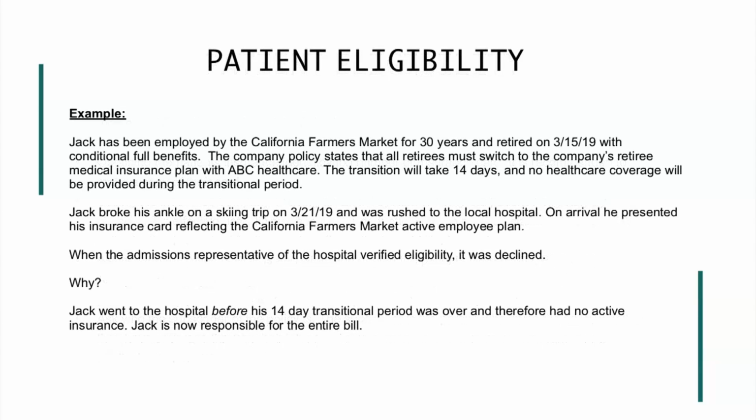So let's look at an example of patient eligibility. Jack has been employed by the California Farmers Market for 30 years and retired on 3/15/19 with conditional full benefits. The company policy is that all retirees must switch to the company's retiree medical insurance plan with ABC Healthcare. The transition will take 14 days, and no healthcare coverage will be provided during the transitional period.